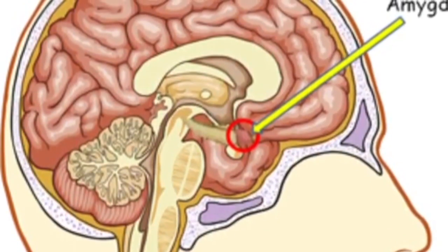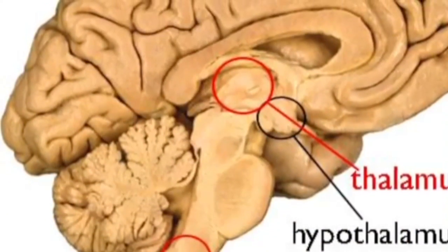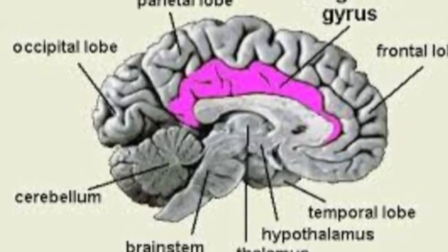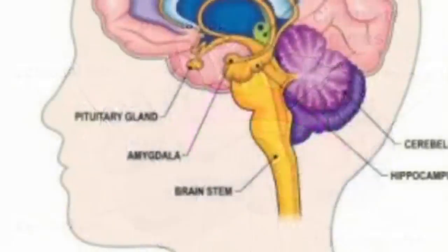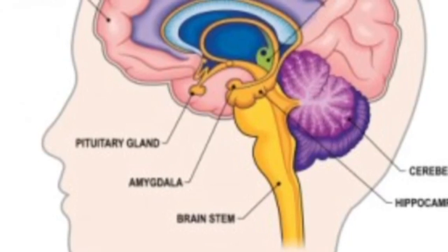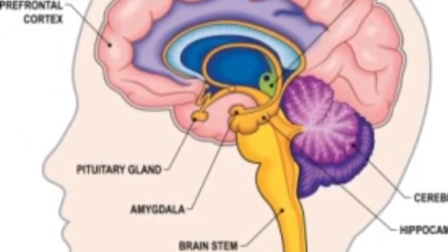The amygdala is the emotional center. The thalamus and hypothalamus are associated with changes in emotional reactivity. The cingulate gyrus coordinates smells and sights. The limbic system develops earlier and faster than the cortex, meaning that until the cortex can catch up with the limbic system, the desire for rewards and social pressures overrides rational thinking.